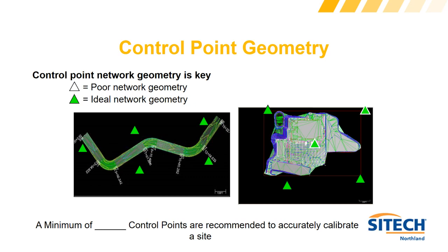And then as far as control points, we do recommend that you have a minimum of 5 control points to accurately calibrate a site. I think sometimes they'll say 3, but really you want 5. That's how you get good accuracy throughout your site.